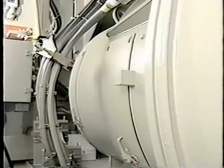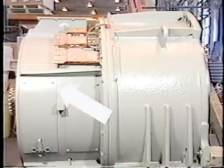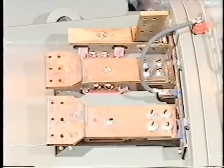Power is generated by the alternator that consists of 3 alternator compartments: the traction alternator, the auxiliary alternator, and the head-end power alternator that are driven by the same shaft. The three-phase alternating current from the traction alternator is sent directly to the power rectifiers, where it is converted into direct current for the traction motors.